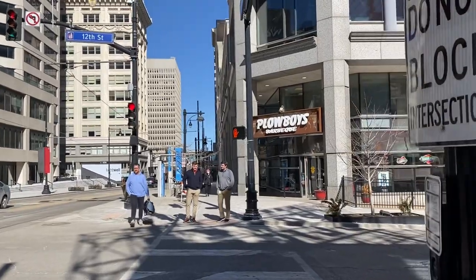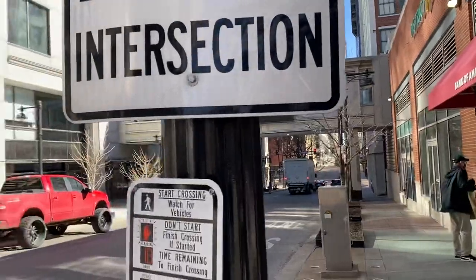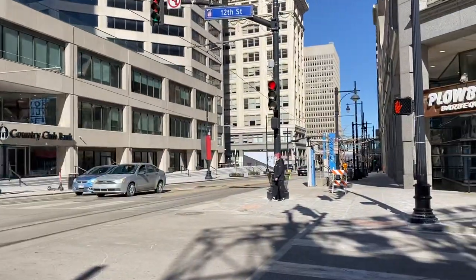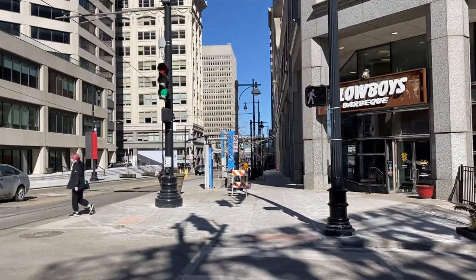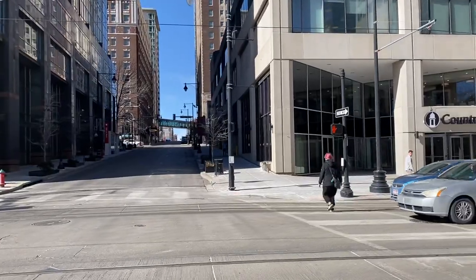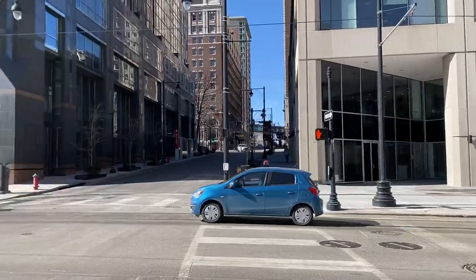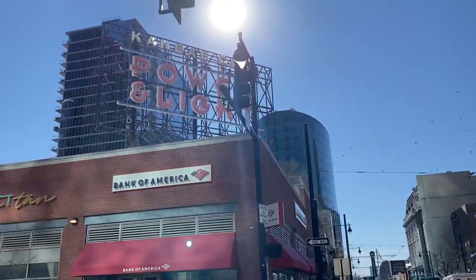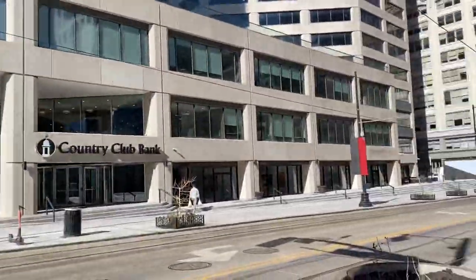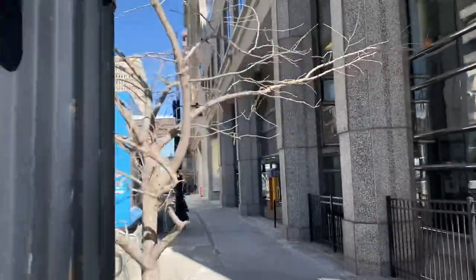We got Plow Boys Barbecue. We're crossing at 12th Street, 12th and Main. And now I want to show you guys this sign that's right behind me. See that sign right there? That sign is cool. The sun's kind of diffusing the sign, so you guys can't really see it. But if you pause it and tone down the contrast, you'll be able to see the sign more.